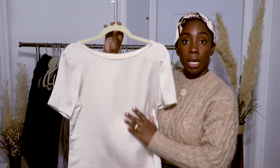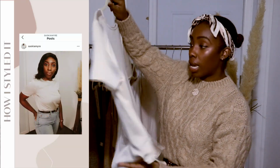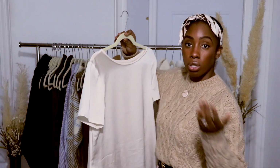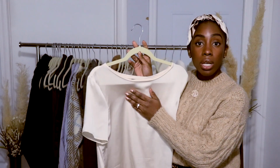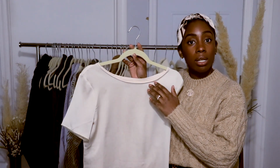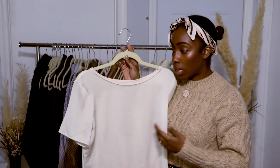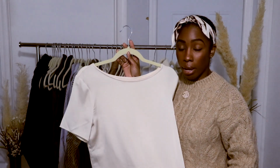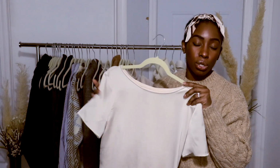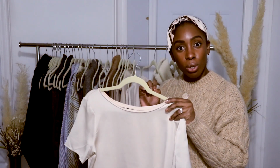This is another basic top. It's like a silky material in the front and then a cottony material in the back. This is from Ann Taylor, and I use it just to layer. I usually have 2 in my wardrobe available, but because it's a cooler season, I have only 1 because I'll be using it very sparingly because it's not like a warmer piece. It's just good for layering at this point. So I only keep 1, and the other one I've stored away because I just don't need it to take up space, especially since I want to have a focused capsule wardrobe.